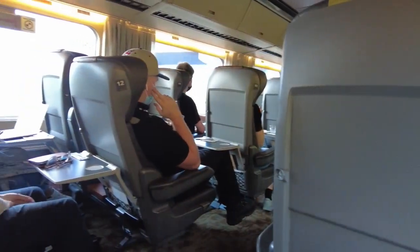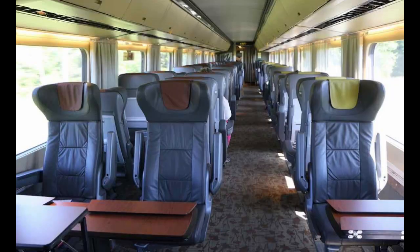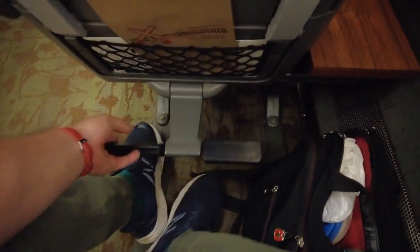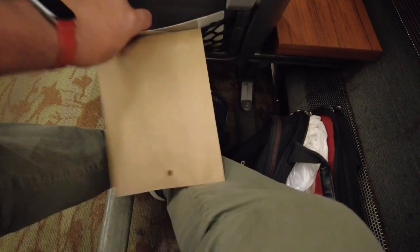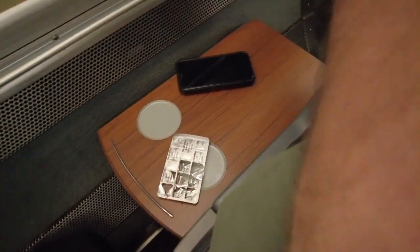The business class seating layout is a 2-1 configuration with the 2 seats designated A, B, and the single seat designated S. The seats are comfortable, they are leather, they have a short recline and a footrest. In the seat pocket in front of you, there is a litter bag and a safety card with all the features for the train. A small table adjacent to the seat is good for storing personal items during the trip.